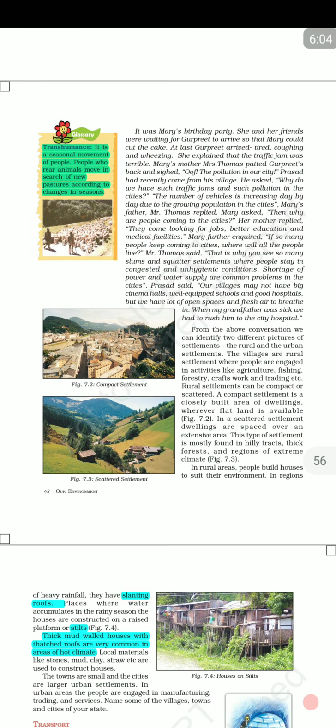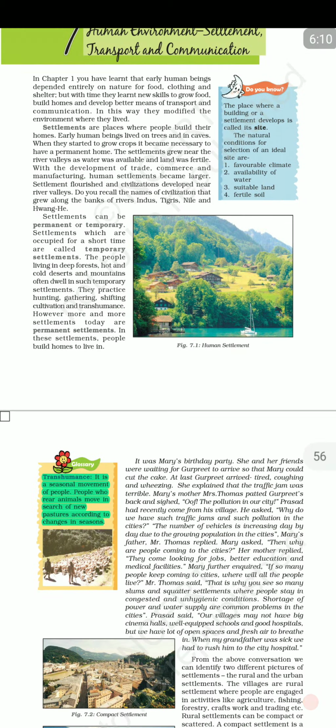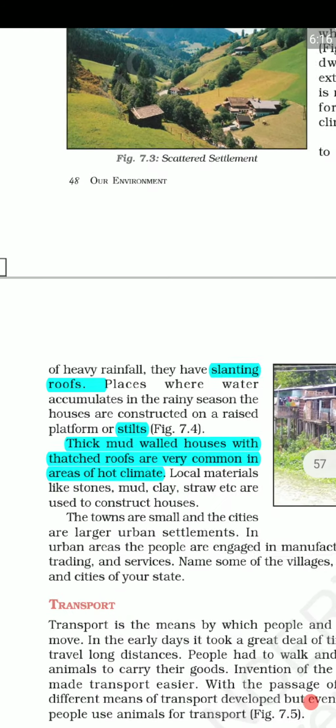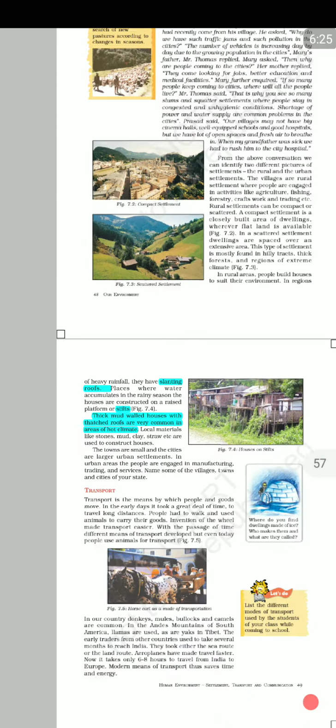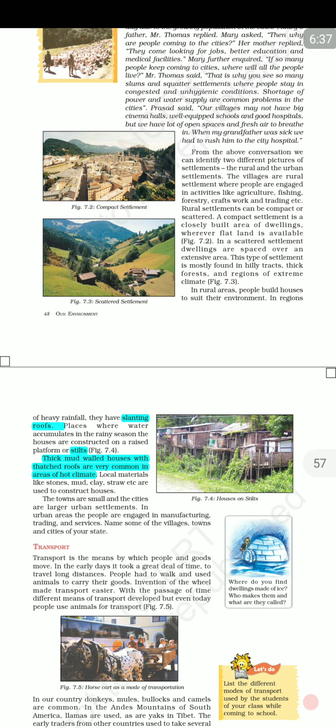So one interesting fact from this chapter, one glossary to learn about transhumans, movement during the special seasons, and one concept of how thick walls can be used to get an idea of temperature. Because normally in cold regions, people don't make thick walls. People use igloos if it's very cold. But in hot climate, thick mud-walled houses.